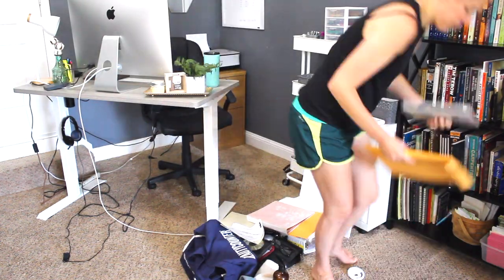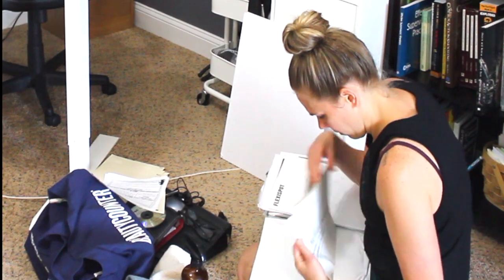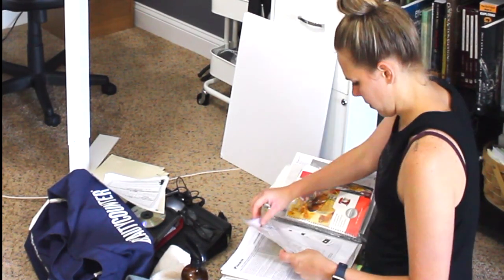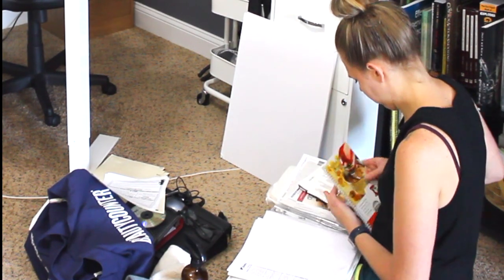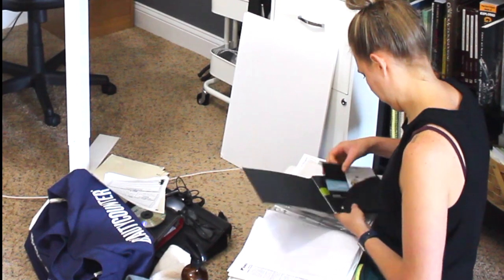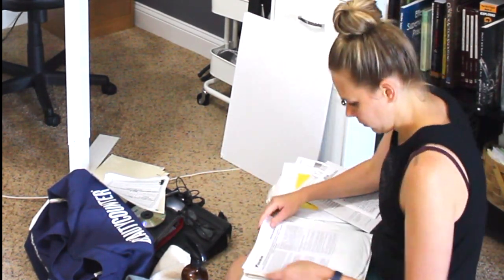And then I'm hanging some things up on the wall just to make it look a little cuter and a little more me, since I'm pretty much the only one that uses this office, and I'm really loving the pink and white and gray and green. So I'm adding a little bit of color and a little bit of personality to the space by hanging some things on the wall.